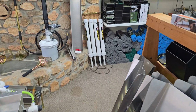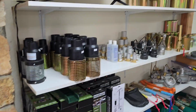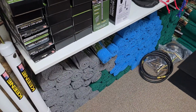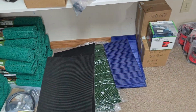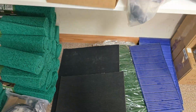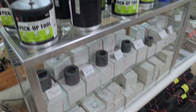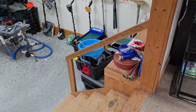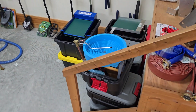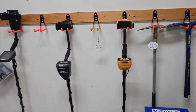There's some crevice suckers, a little crevice pump with a bucket attached to it. I mean, you got dredge nozzles and miner's moss and different types of mat. There's the vortex mat that comes with the gold cube typically, and so that's good stuff. We got little magnets and pretty much any kind of prospecting gear that you probably would ever want to use, like the spiral wheel and miller tables, pickaxes, metal detectors.